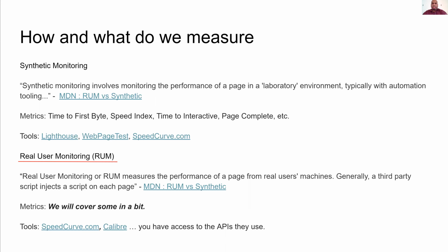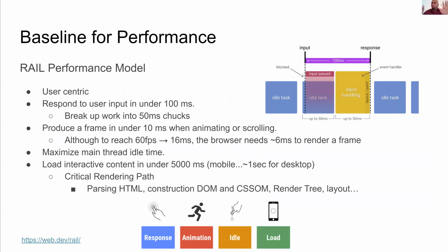Excuse me. So now that we kind of have a vague understanding about what I mean by performance, and I say vague because we could dive into the topics that I've already talked about in their own talks.